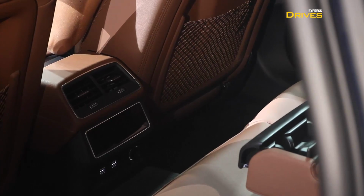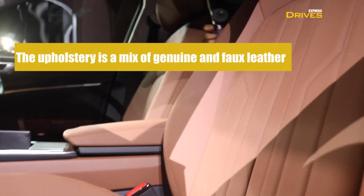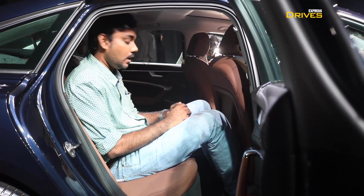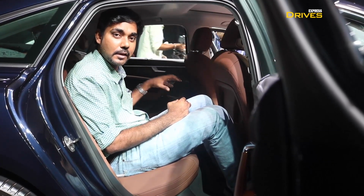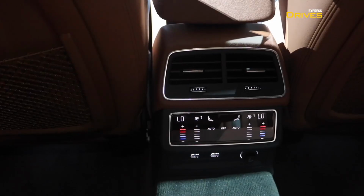The cabin is very good, nicely built. This is fake leather for that matter, and you can avail it in 2 different trims. One is this brown, and there is one more color option available. This is a 5-seater for that matter, but you can only seat 4 because there is a middle transmission tunnel here, which would hinder the legroom for the middle passenger.